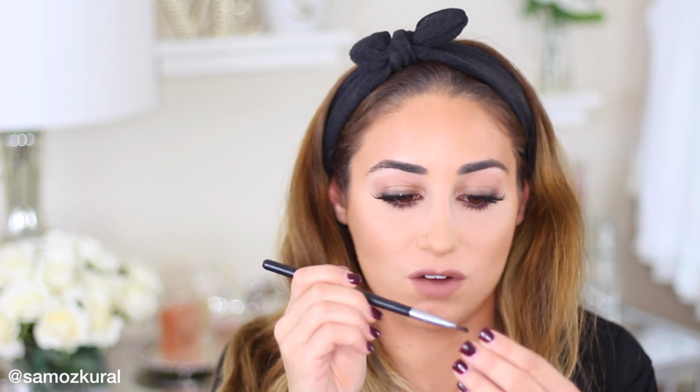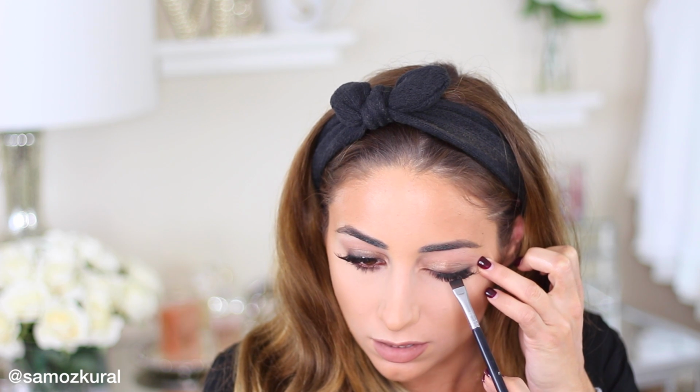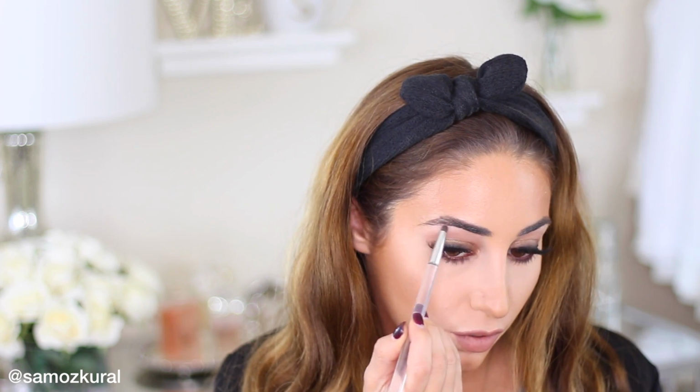Now I'm going to go back and cover up that line, and I'm going to use a black powder. That way we don't go over it with liquid, because then the whole eye won't be covered with liquid. It just looks weird. It's easier to do it with powder anyways. And then I am using a Sigma E15, this flat eyeliner brush. And I also want to highlight the inner corners of my eyes and my brow bone with MAC Nylon.